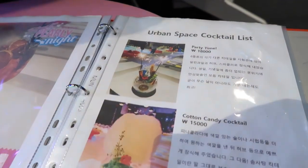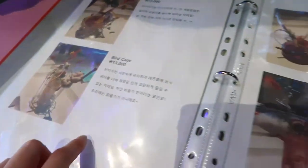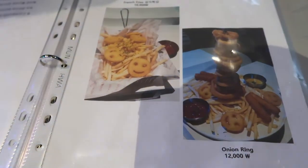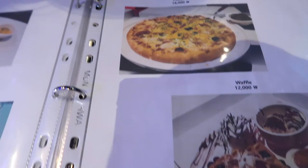Party time and the cart rider. So that's the cart rider. These are the other drinks that they have here. You can get them all alcoholic or non-alcoholic. And they also have some food as well. Here's fries, onion rings, and this one is nachos, cheese sticks, pizza, waffles.